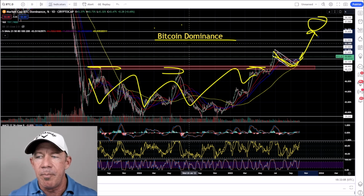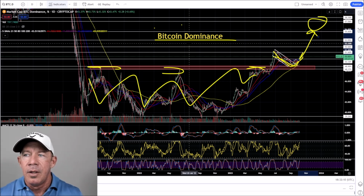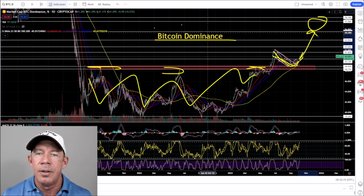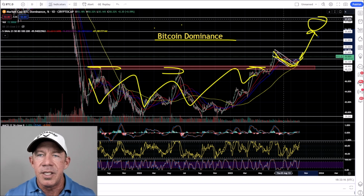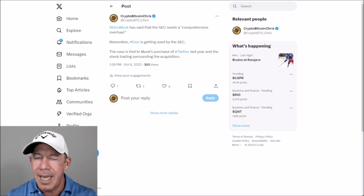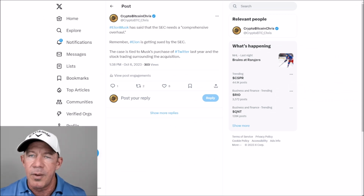So, Bitcoin moving to the upside where altcoins wouldn't move very well. Bitcoin moves more like an altcoin, right? And that would happen in this situation if Bitcoin is bullish, if they're able to break 28,000 and then 31,800, right?